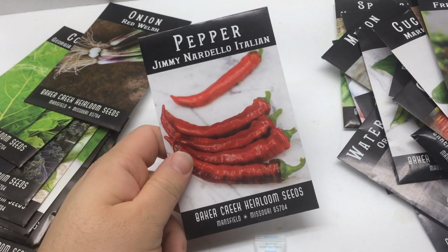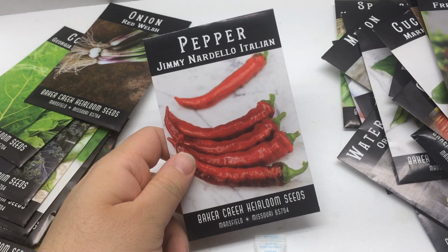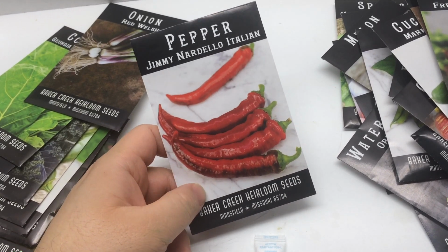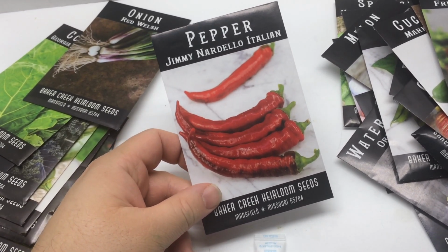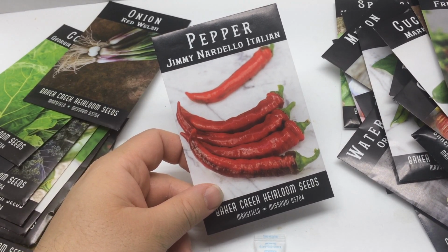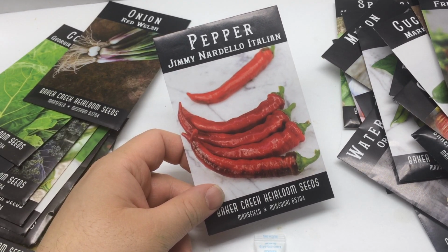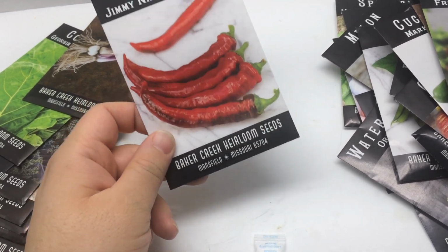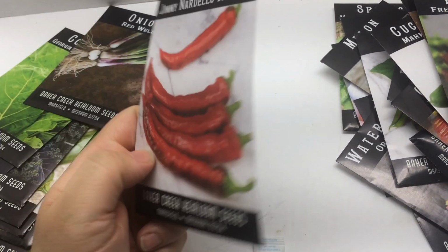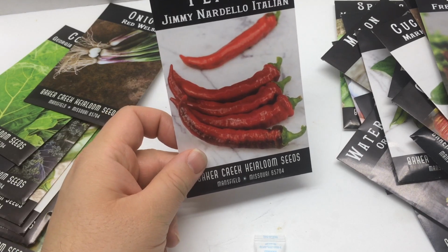This is the Jimmy Nardello pepper. I would say this is one of the most popular non-hot peppers among YouTube gardeners. I know there are a lot of YouTube channels that really swear by the Jimmy Nardello, and I have given away Jimmy Nardello seeds that we got from Baker Creek. Actually, I think the first year that we did a seed giveaway, we gave away Jimmy Nardellos, and that is what that is. So enjoy the Jimmy Nardello.